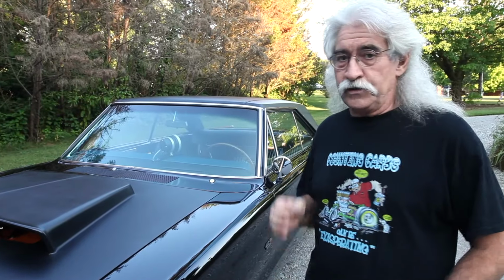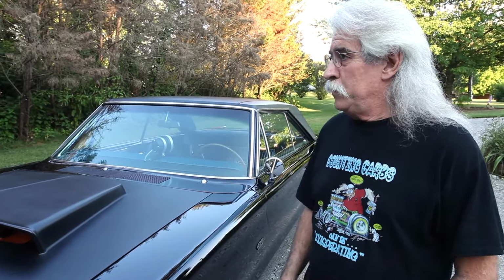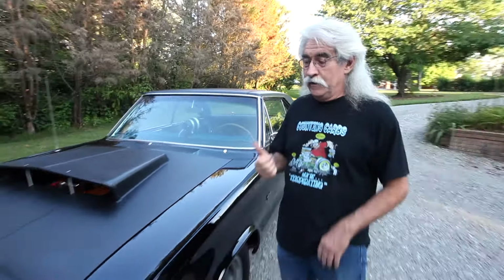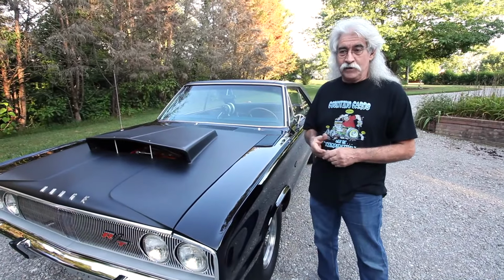So when I got it in, I stripped it all down to the bare metal. It was a super solid car. I think there was maybe only one rust spot in one of the fenders, about the size of a quarter. So what an amazing car. It was just really super solid.